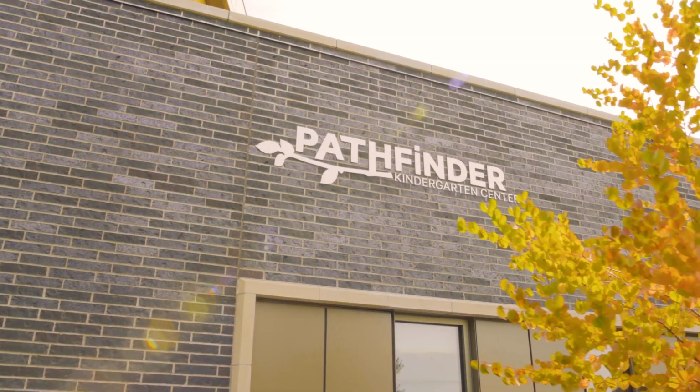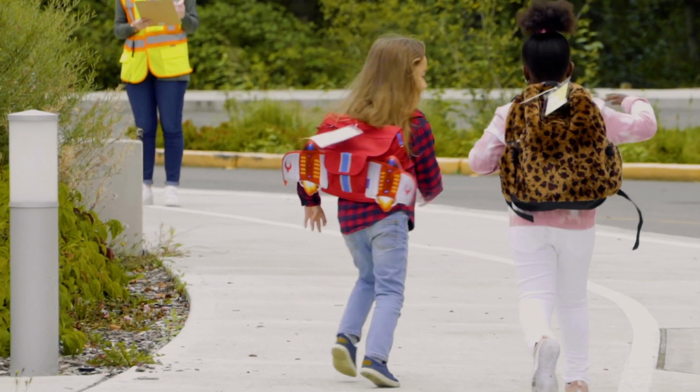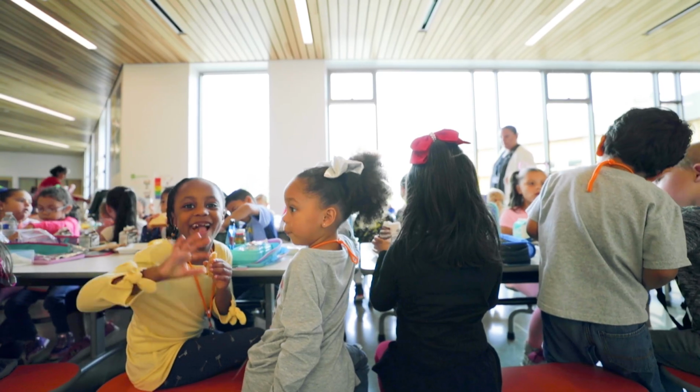Pathfinder is an experiment in how to design a school for a single cohort of kids. It's been a really joyous experience for us and for me and my team to really start to more deeply understand and reconnect to what it is to be a kindergartner and what that experience is like.